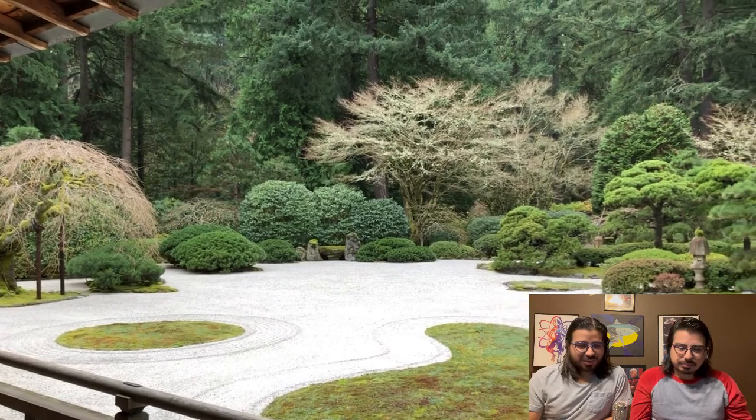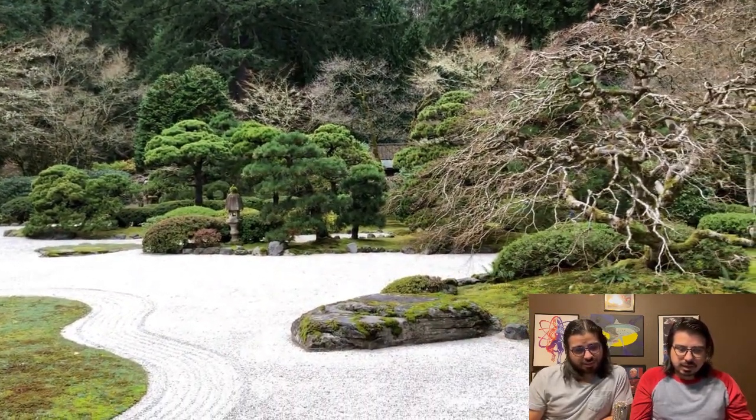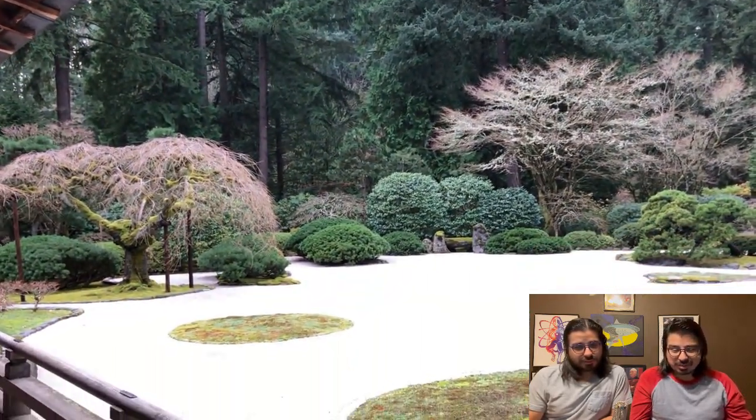Oh yeah, they had one of these areas. It was really nice and serene, very pretty. I imagine during springtime there would be a lot more color. As it is, it's still very peaceful and colorful.